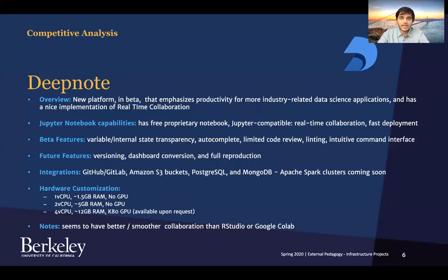The beta features that it has currently are variable internal state transparency, autocomplete, some form of code review, linting, and a really great command interface. It's looking to include versioning, dashboard conversion, and full reproduction sometime in the future.